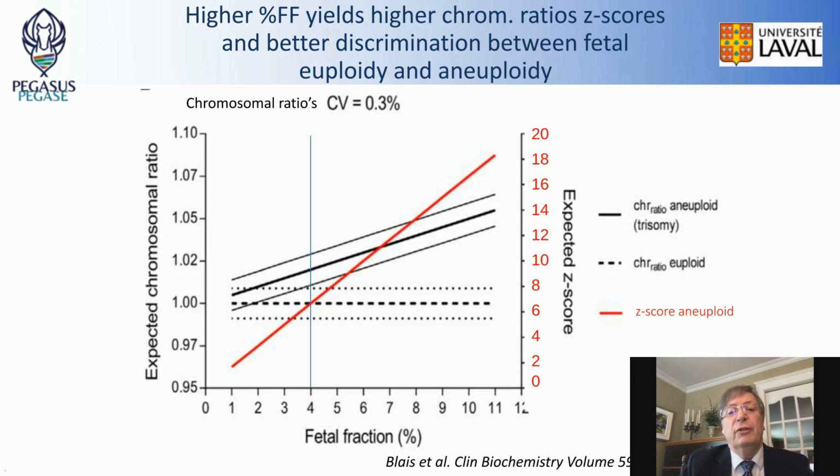As the fetal fraction increases on the x-axis, you see the distance between cases and euploid fetuses. Cases are the bold filled line, which is rising with the fetal fraction, while the dashed bold line is horizontal and doesn't change with fetal fraction for euploid fetuses. You have plus or minus 3 standard deviations illustrated on each side of those lines. So you see that the larger the fetal fraction, the more distance there is between cases and controls.